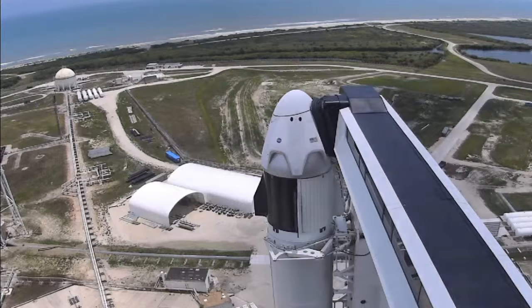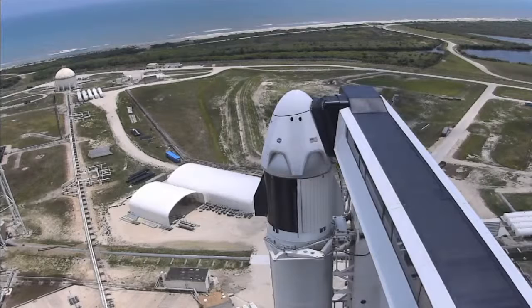And in just a little bit, at about T-minus 1 hour, 55 minutes, it could happen a little bit sooner, though. We're running a little bit ahead of schedule. We will see the closeout team begin to close the side hatch in preparation for flight. And that's going to be one of the key visual milestones on the timeline to liftoff.